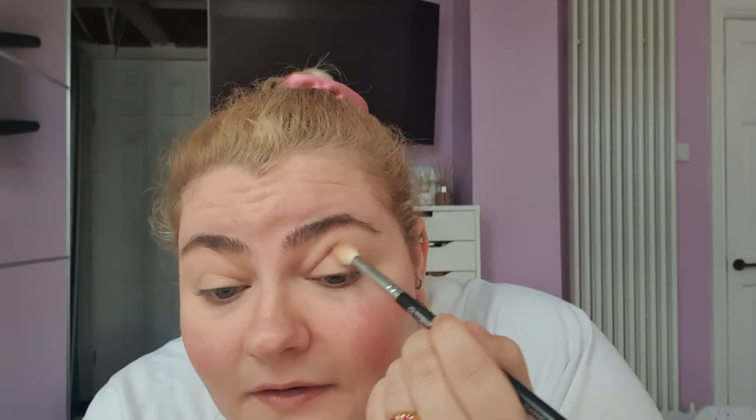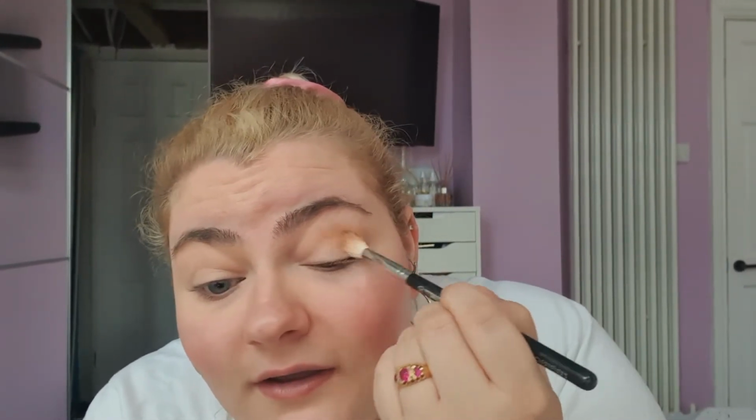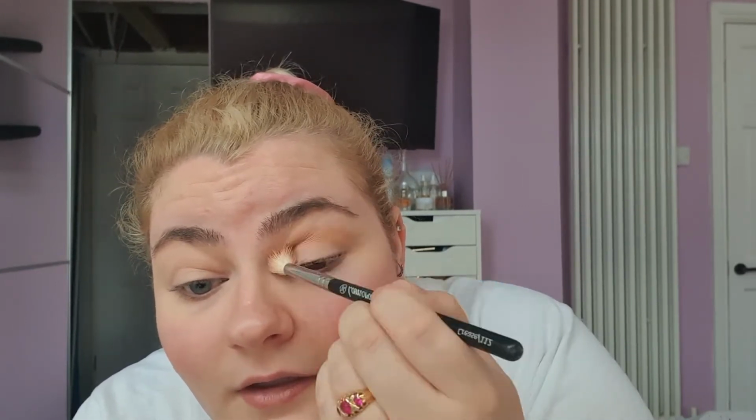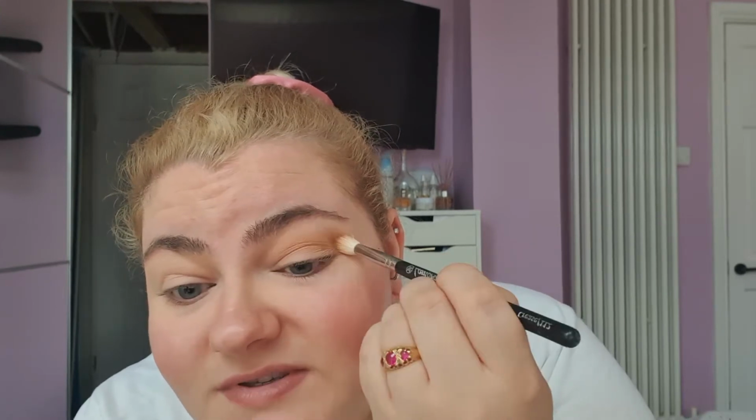So I'm going to try and do a bit of a deeper eye look today. I'm going to go in the crease with this lighter shade just to start off and blend that in. There's no real kickback when I put that into the palette, if people were wondering, and just blending this in. Okay, this is literally blending out like a dream. Oh, this colour is so smooth. That took hardly any effort at all.